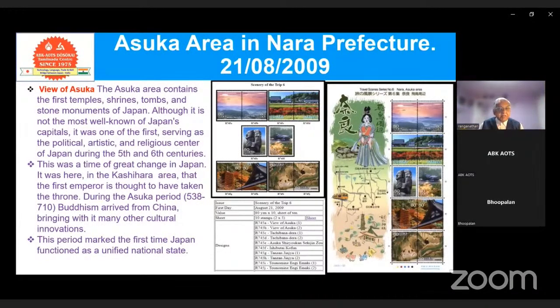This was a time of great change in Japan. It is here, in the Kashihara area, that the first emperor is thought to have taken the throne. During the Asuka period, 538 to 710, Buddhism arrived from China, bringing with it many other cultural innovations. This period marked the first time Japan functioned as a united national state. Of course, Japan afterwards went through a lot of wars, internal wars, and only after the shoguns took over was the nation once again unified.